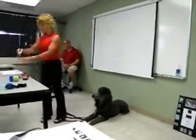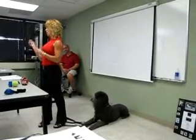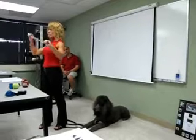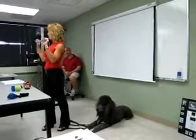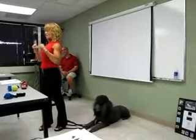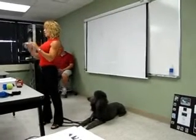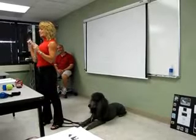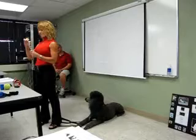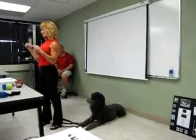Okay. This is called a pinch or a prong collar. Looks terrible, doesn't it? First time I saw one of these, I said, I will never put that on my dog. This collar is fantastic. It is less likely to cause injury. I would choose it personally over the choker chain any day.